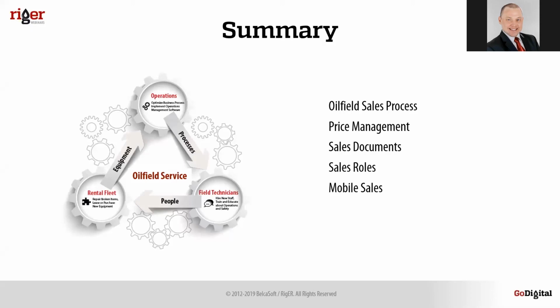Yeah, for sure. If we talk about tickets and prices, most of our clients ask us to eliminate prices from the field tickets, and to show the prices only for the dispatchers and managers and the salesperson, but not for the field technicians. So we eliminate all the prices from the field tickets, so the field technician will not see the prices.